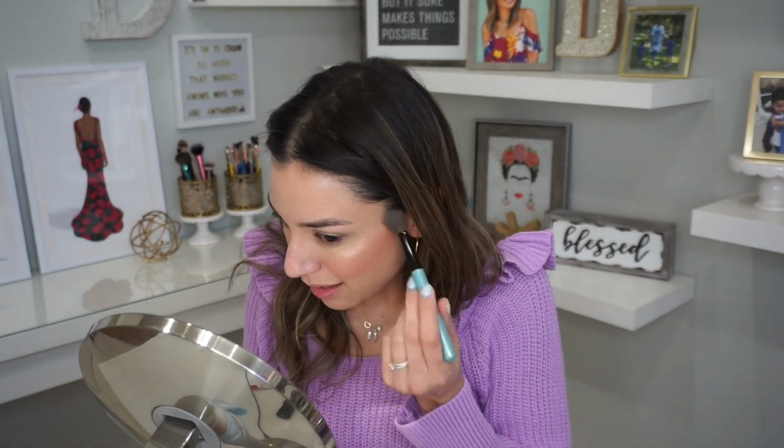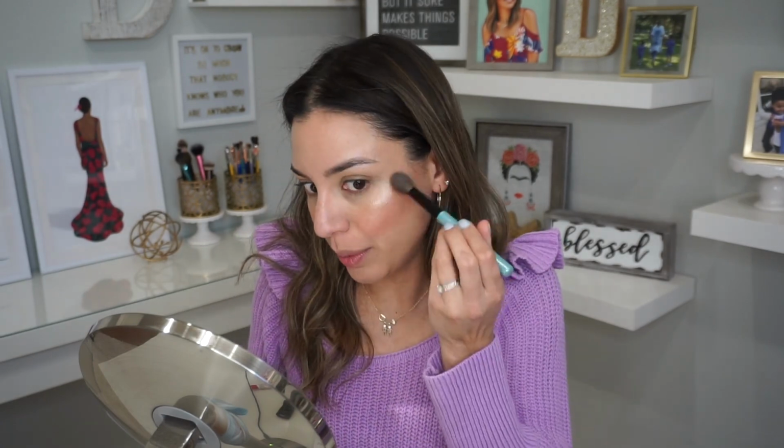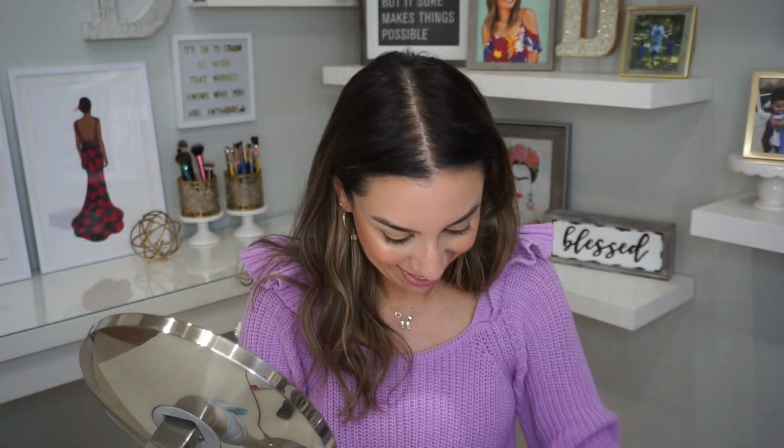Like it. Easy to blend, forgiving. It would be a really great inner corner highlighter. Why did I go so high? Remember when I was telling you that the mesh on the powder was a good idea? This is why. Can we put mesh on this highlighter?